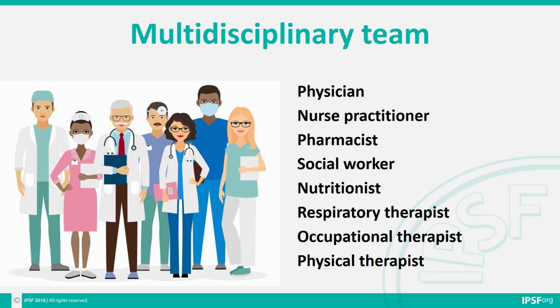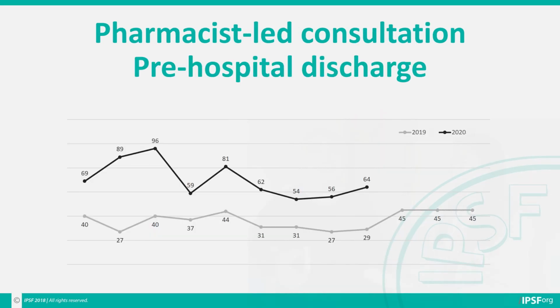So it's important to notice that data is power. Whatever you do, always document it. And as in this case, you can see our pharmacist-led consultations have greatly increased over the year, just from 2019 alone to 2020.